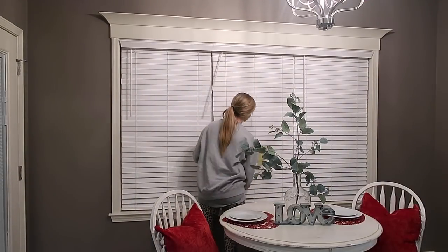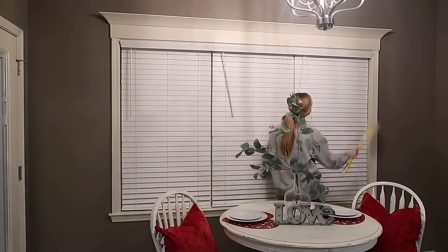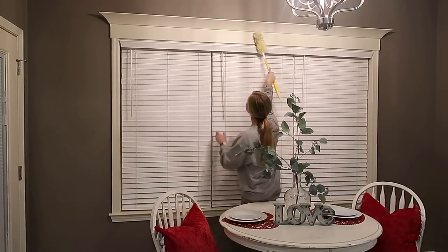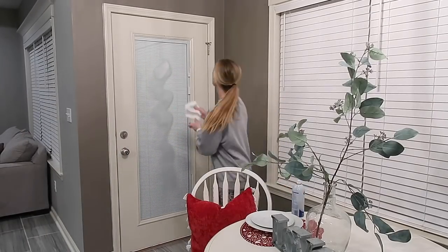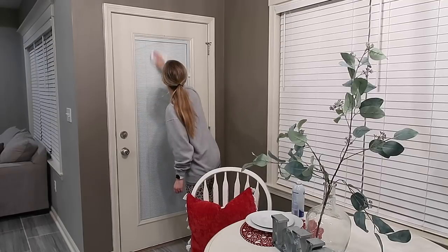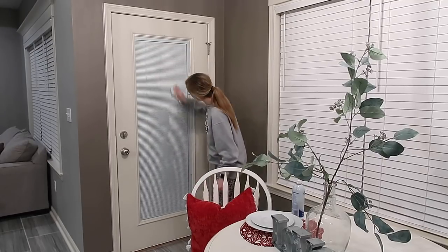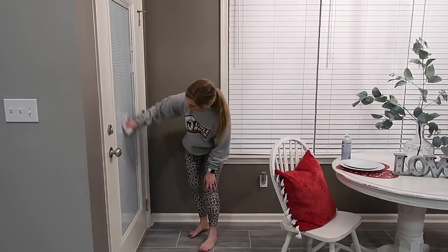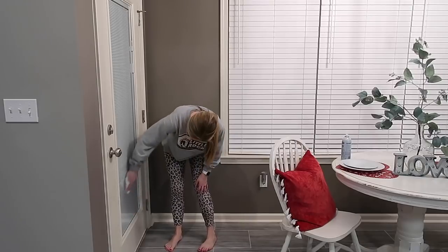As you can see, this area is still decorated for Valentine's Day, so today we're going to take all of that down and get it ready for spring. I am going to have an Easter decorate with me up on March 7th, so stay tuned for that. But for today, I'm just going to take all of this down, clean it really well, and freshen it up for spring. We're going to add lots of florals and greenery and things like that to make it feel really fresh and clean.